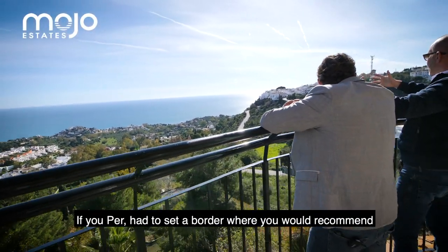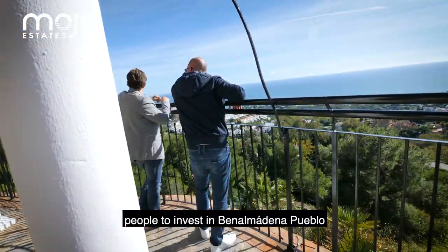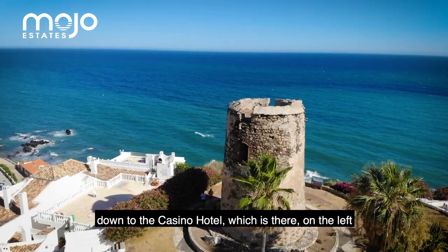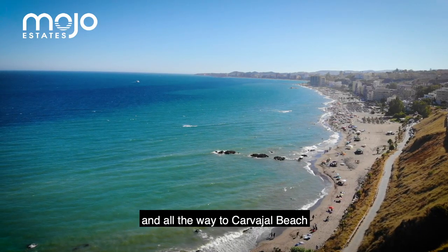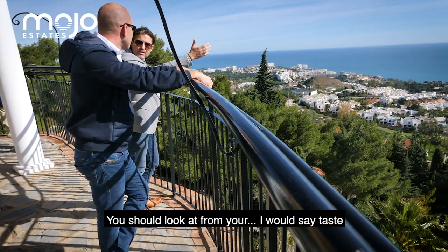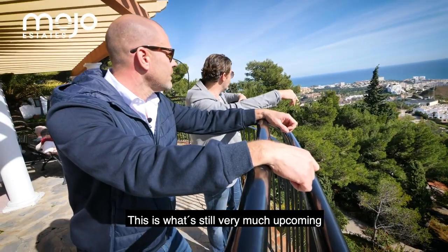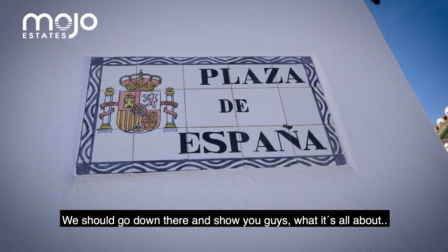If you have to set a limit, a border to where you would recommend people to invest in Benalmádena Pueblo, I'm not talking about the Marina Costa, I will definitely go from the area of Sur Quebrada, down where the casino hotel is, on the left, and all the way to Cabajal Beach. That's the foot of the Higuron. You should look at it from your taste, but also from your investment point of view. This is what still is very much upcoming. We should go down there and show you guys what it's all about.